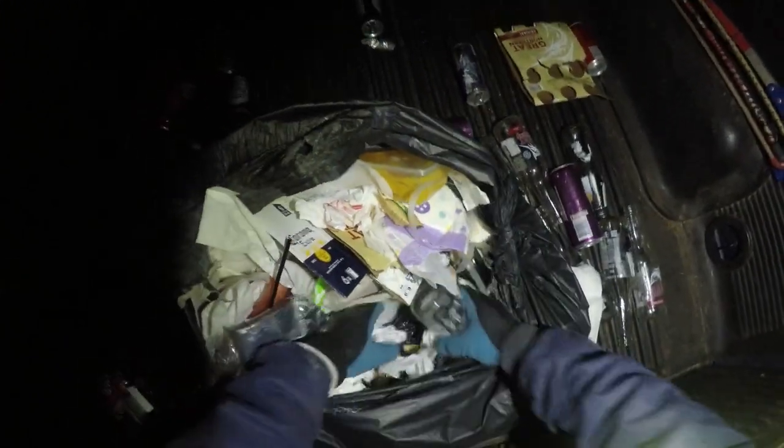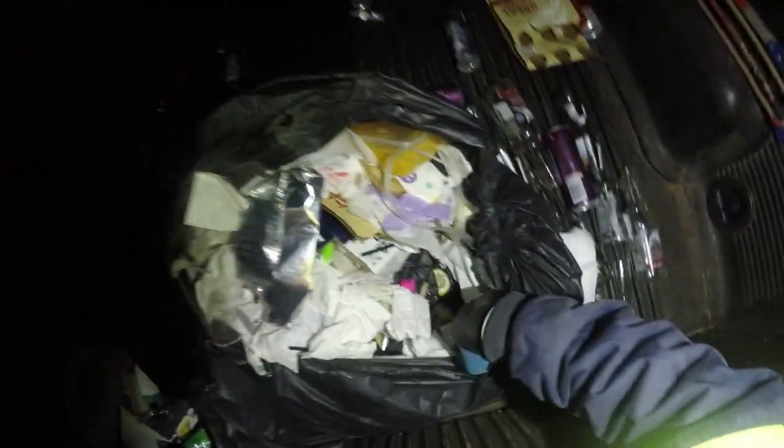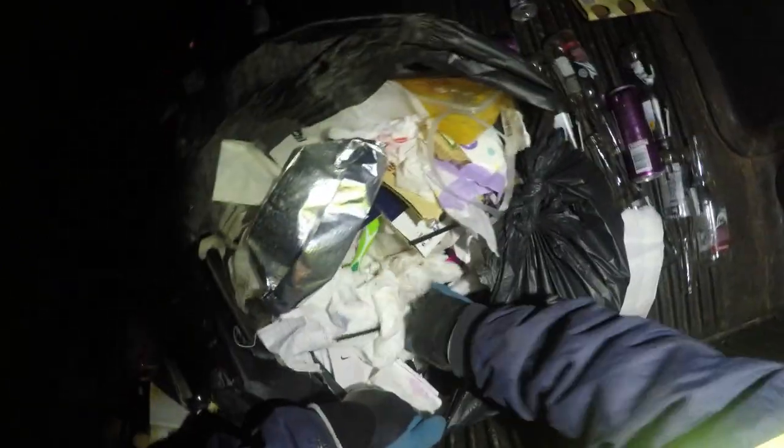The 10 cent logo, yes, they are recyclable. I've got nowhere to put them, so I don't like taking them.